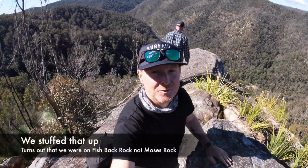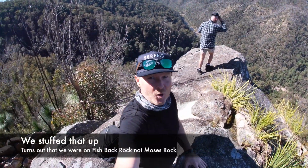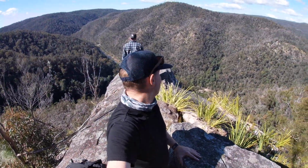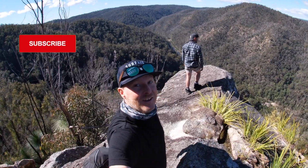We're out on top of Moses Rock on the edge of the Wild Cattle Creek State Forest, overlooking the Nymboida River. You can see it down in the background there.